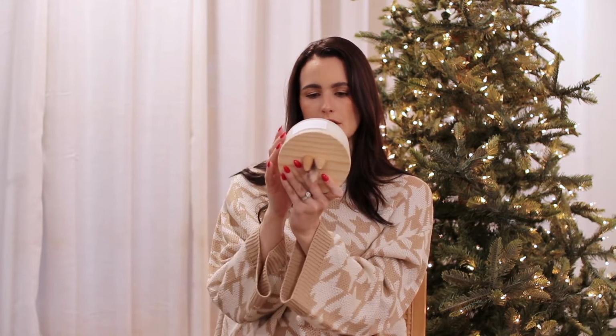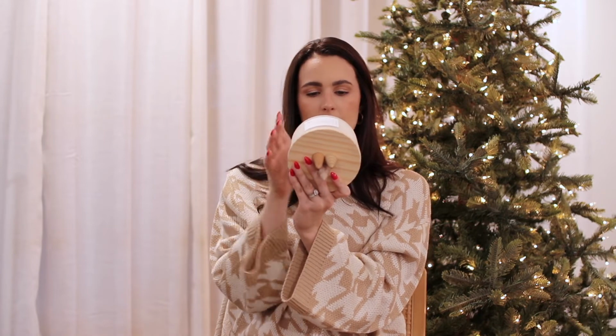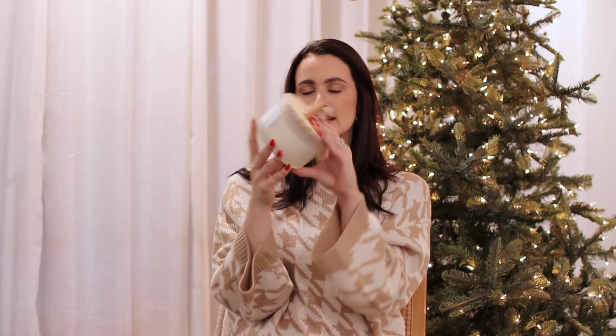And the first thing that I found is this candle. First of all, the aesthetic of this candle is absolutely beautiful. I love the frosted glass. The scent is white balsam, and it is a coconut wax blend. So I believe coconut wax is supposed to be better for you. I'm not sure on that, so don't quote me. This is a 13.3 ounce candle, but what really sold me is the lid.